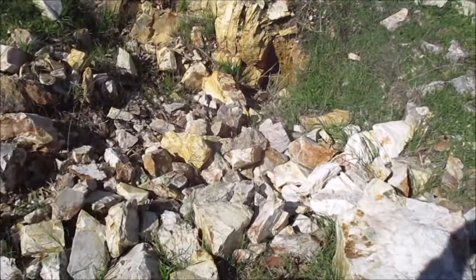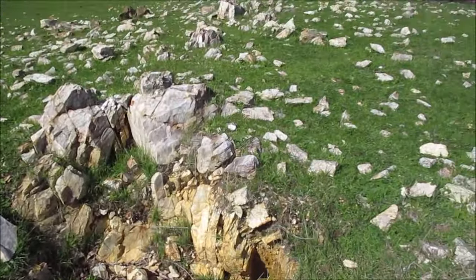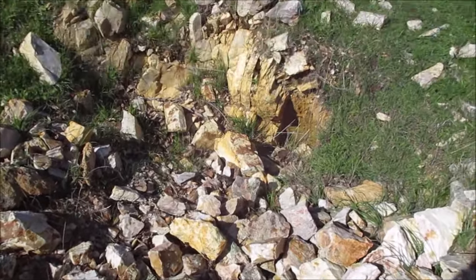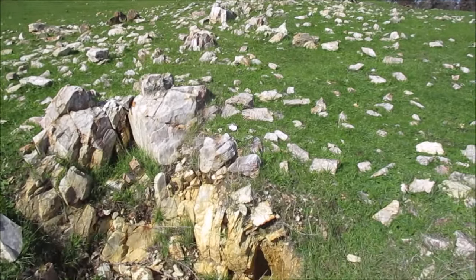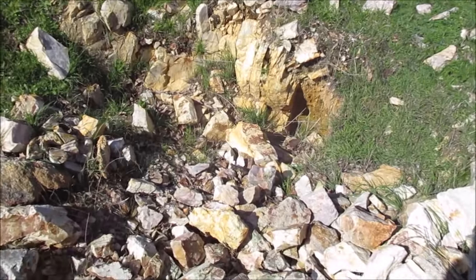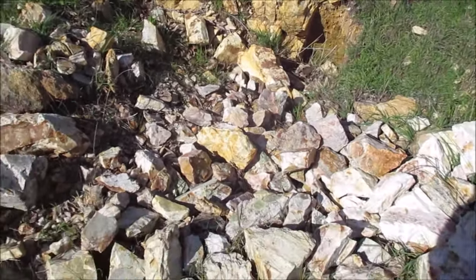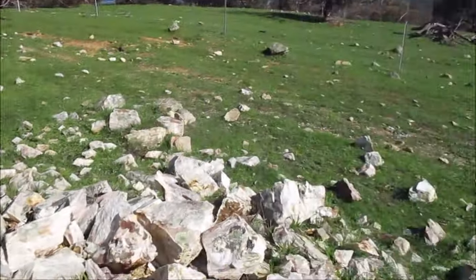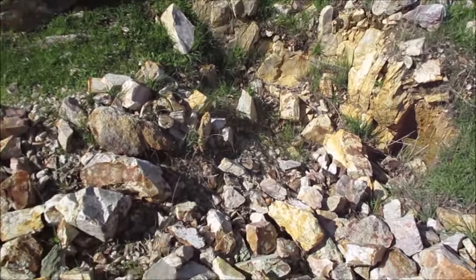Okay, guys, I'm out of here. Okay, I've stopped off at this workings. This is where the old timers dug out this end of this quartz reef. The quartz reef runs all the way up there to that tree. That's where it's exposed above ground. And they've blasted this. You can tell there's fly rock everywhere. So they found something to warrant doing that much work.